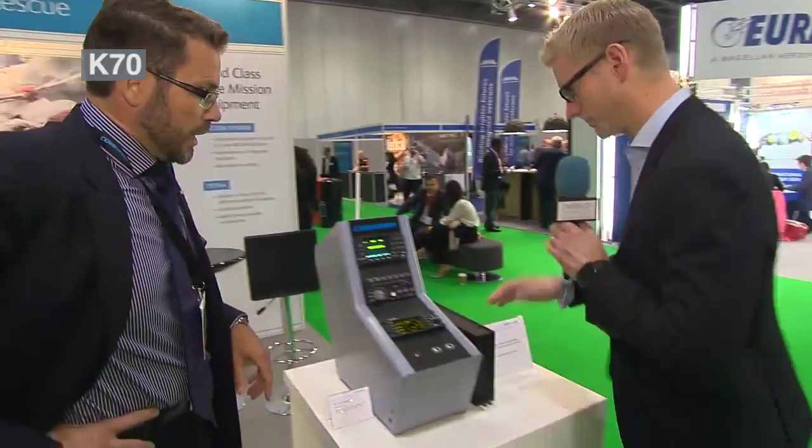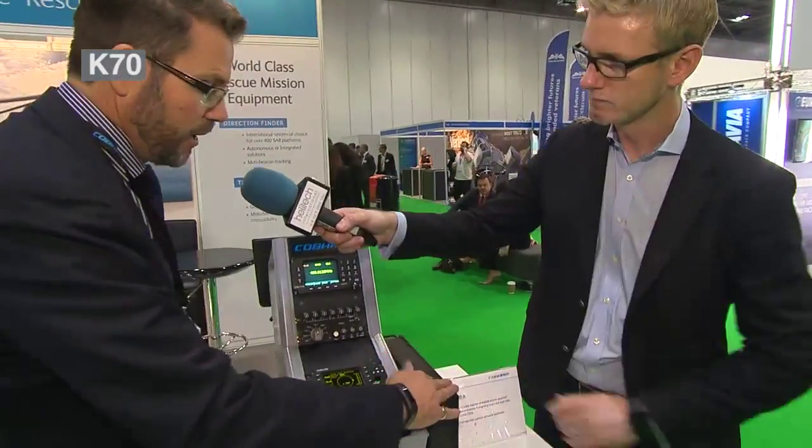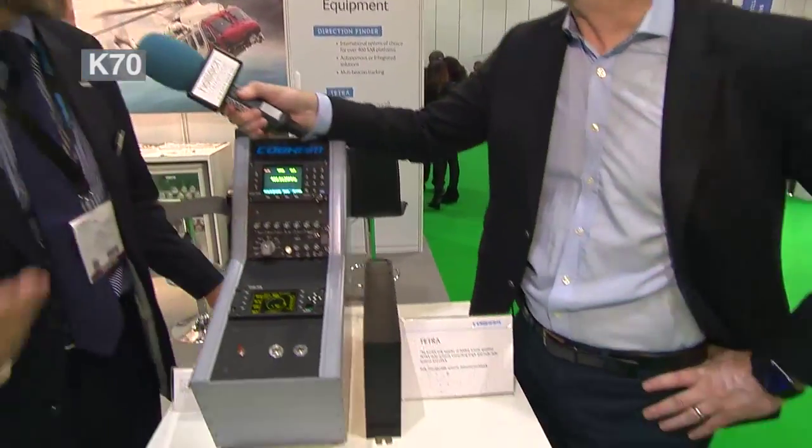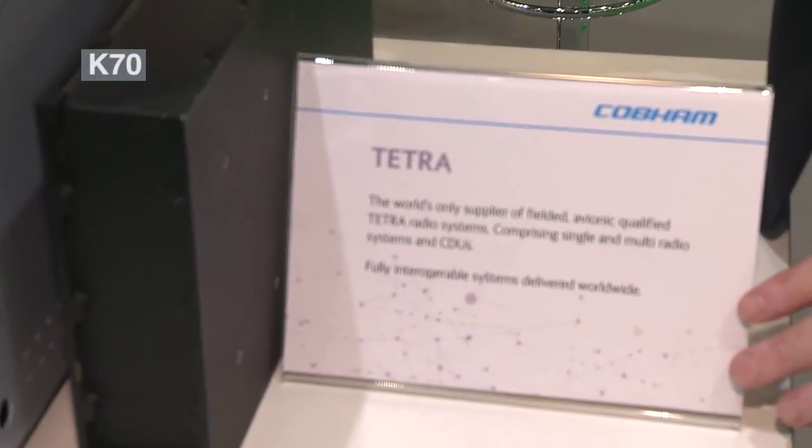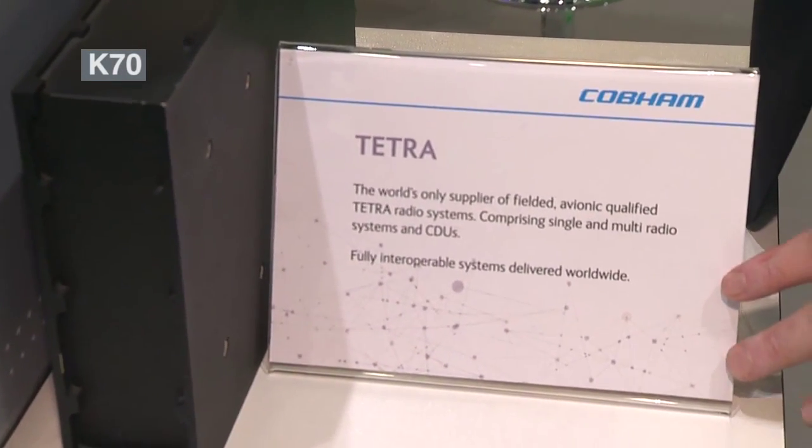Correct. There's a couple of things I just want to take you through on that journey. We're going to end up here with an integrated antenna to talk about data comms, but we've also got, on the comms side, the Tetra radio. So the UK emergency services fleets are all equipped with our Tetra. That's this black box just here, isn't it? Yeah, effectively this is airborne qualified and certified to interface with the land Tetra system. So we sell this globally, but we are installed on all the UK fleet.